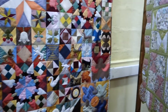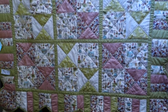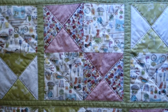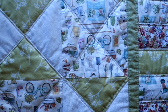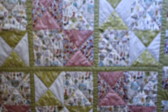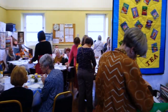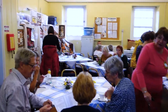Wow. What have we got here? Oh, that's a cute one. Oh, it's all like gardening themed. The fabric's all sort of garden themed. So it's flowers, and then it's got like watering cans and bird houses and things. That's cute. Coffee and cake in there. Might be going in there in a bit.